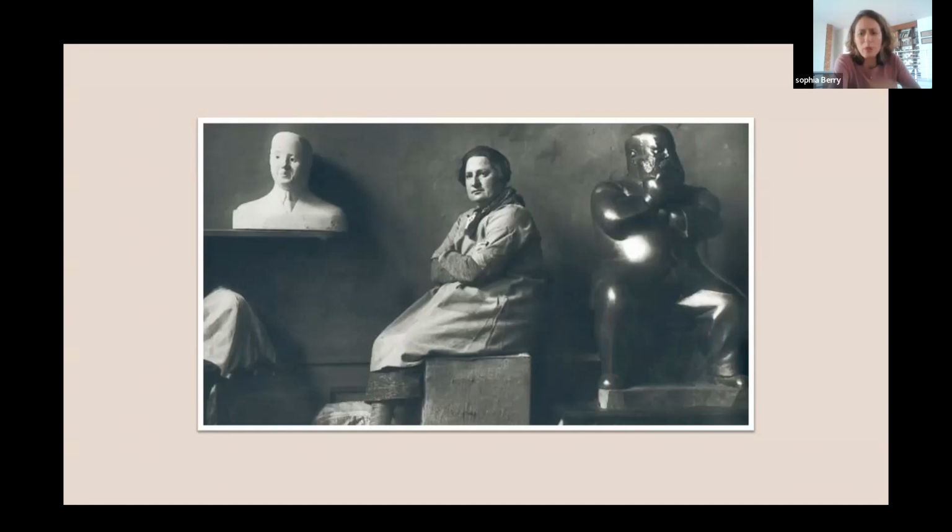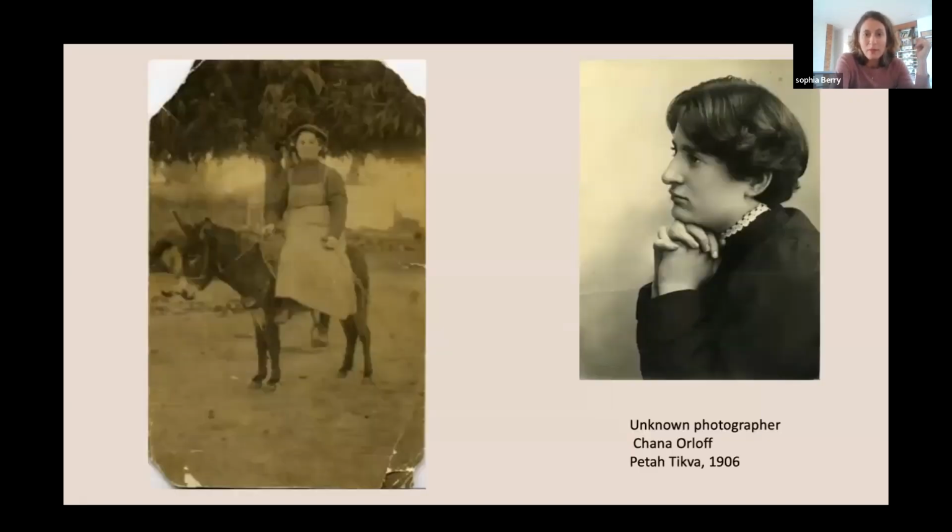She was firstly born in Ukraine, as I said. She was number 7 of 8 children. Her mother was a midwife, her father was a teacher. But in 1905, her family left Ukraine and they moved first to Petah Tikva. Next slide. And in Petah Tikva, her parents and her family tried to be farmers and tried to work the land. And it was not easy times for them. But Chana Orloff decided in 1910 to leave her family and to seek her own independent future.